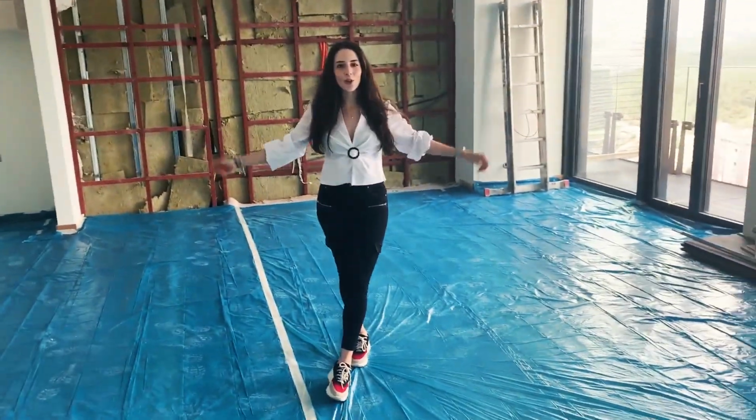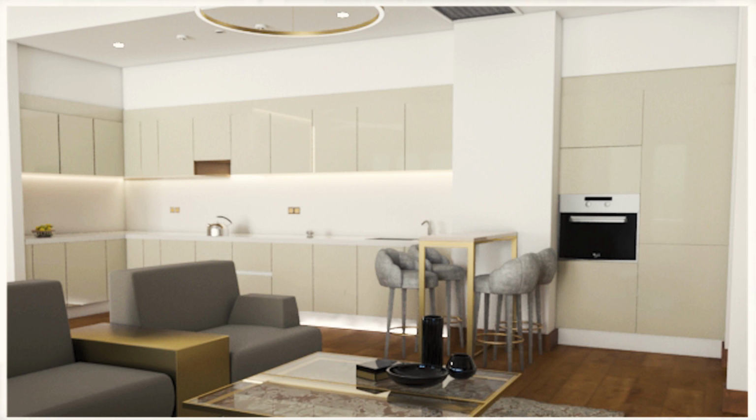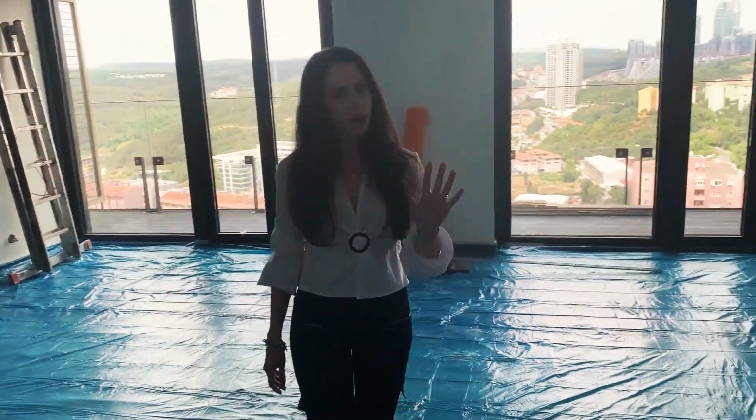So, here we go. This is the living room of the project. And in the living room, we already have a kitchen part, which is open, which is totally okay. It's not even used for once. It's fitting, natural colors, everything is alright. I don't touch it. I accept it.